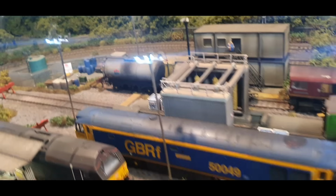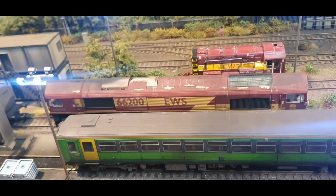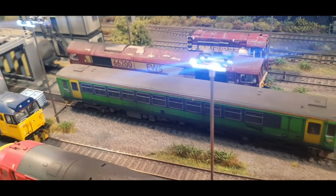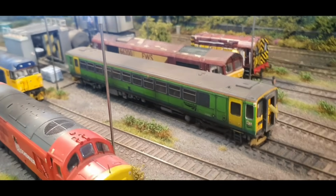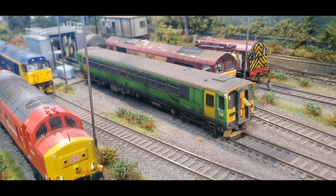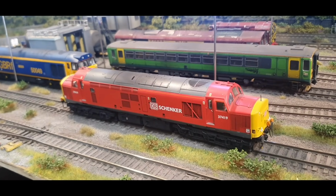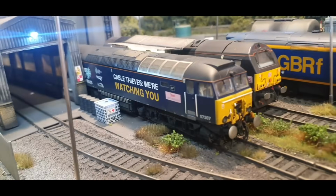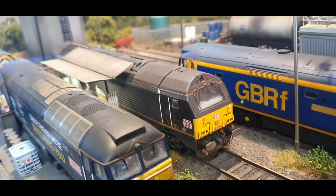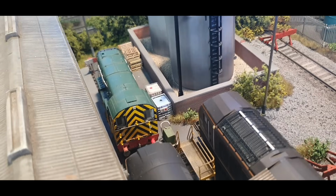So on the depot at the moment, it is a Hornby 50049. We've got 66200. Someone actually said to me the other day, does 66200 ever move off your depot? I'm sorry about that. I'm going to have to change the stock at some point. 153379 Network Rail track recording unit. There's Rule 1. Doesn't actually exist, but I did it because I want to keep the model. We have a Bachmann 37419. We also have a 57307 and 67006, and hiding right at the back there, I can't remember the number on it, but it's a Freightliner 08.